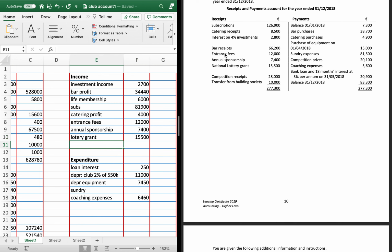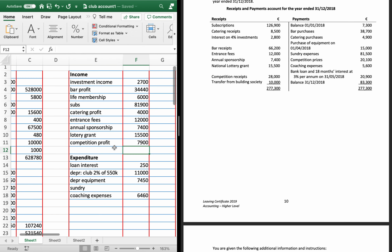Competition receipts and competition prizes. So put that in as competition profit. 28,000 minus 20,100. So 7,900 for your profit. Transfer from building society. Now I've taken that out of the building society. It's in my bank now, so I don't have to do anything with that. It's not in a current asset or anything like that. It was a current asset, it's not anymore. Okay, so I think that's them all.